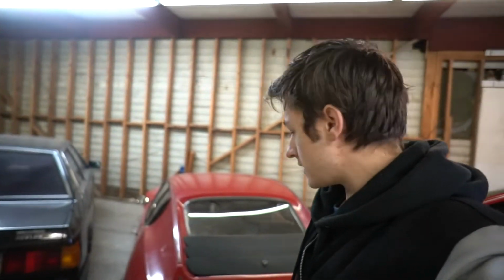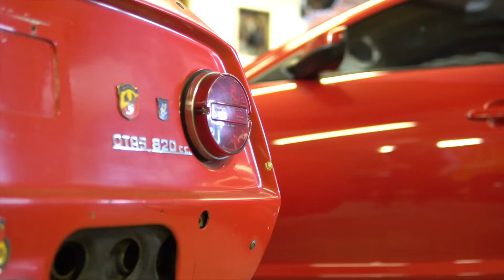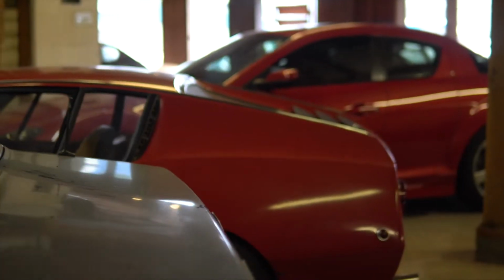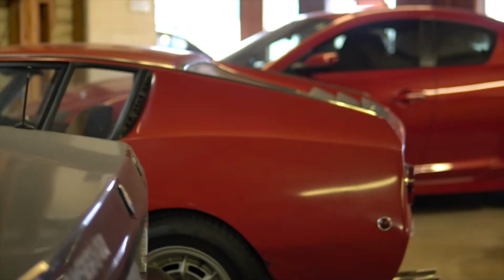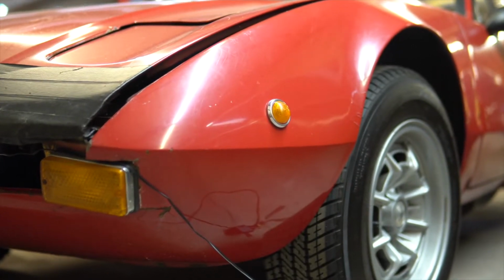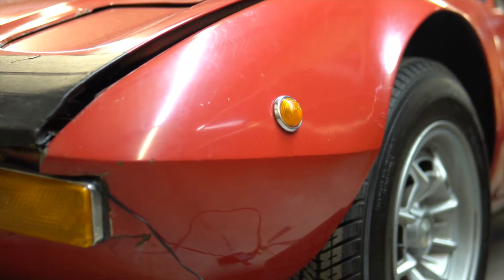I already did a little bit of an insight into this thing, which is an Otis Lombardi. It's just really cool to see. It's a very unique design. Not exactly your normal conventional sports car. It's very bizarre looking. Really cool to me, just because it's one of those cars that you really won't see around.